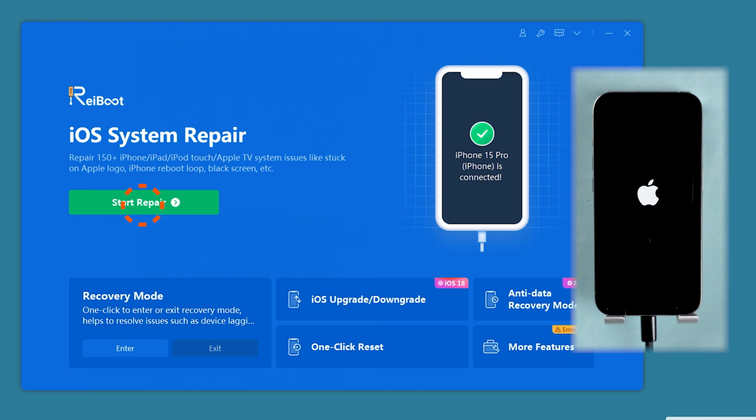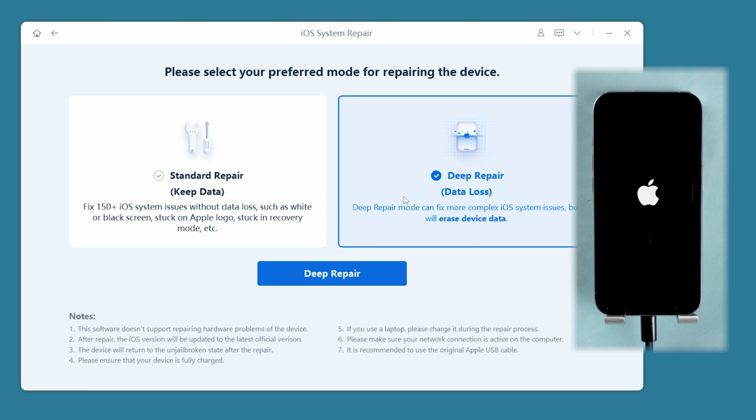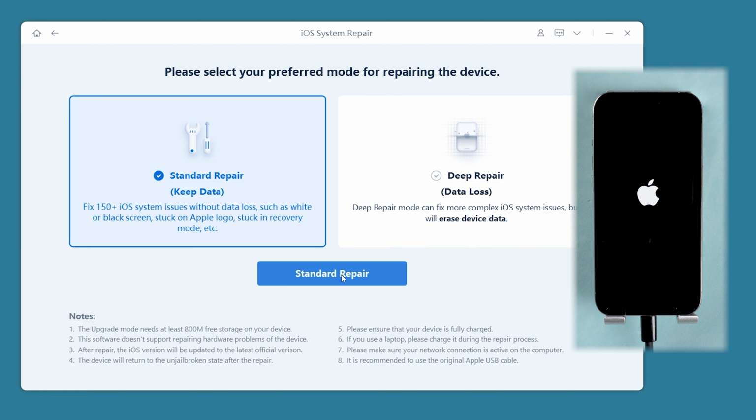If you want to fix your phone without data loss, you can click the green button here. Choose Standard Repair to avoid data loss. Deep Repair will cause data loss, but it also could repair more difficult problems. Let's try the Standard Repair first.